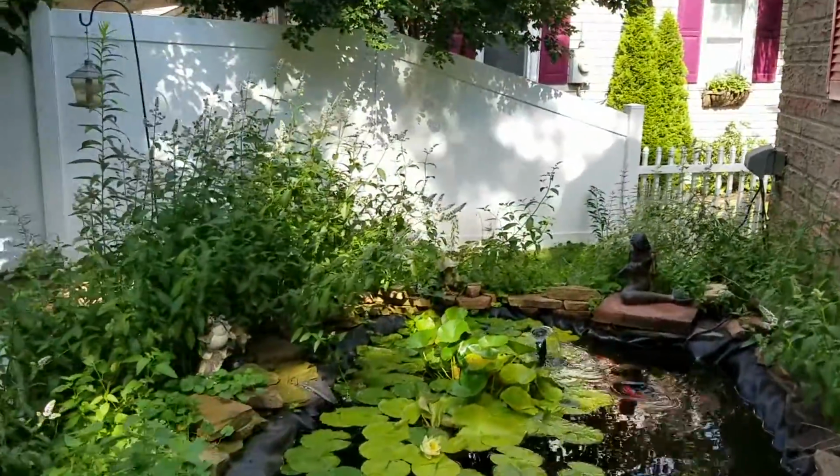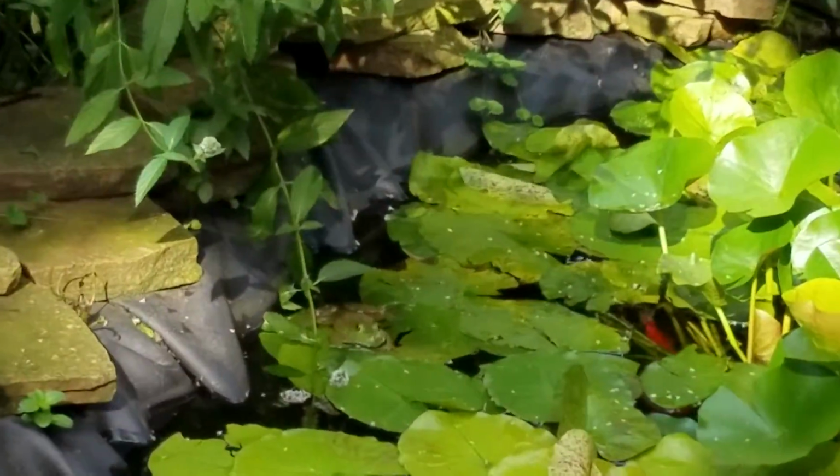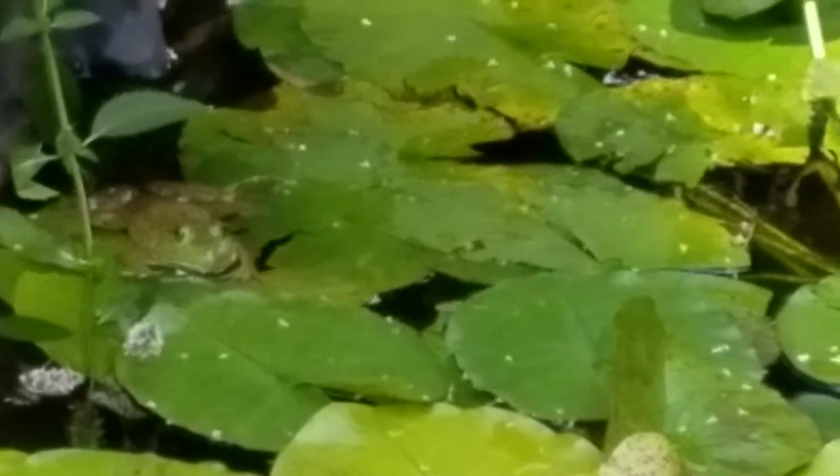Let me see if I can zero in on the pond. And there's our little bullfrog sitting near one of them. And he's the one that's been singing all day. And like I said, there's 3 more hiding.